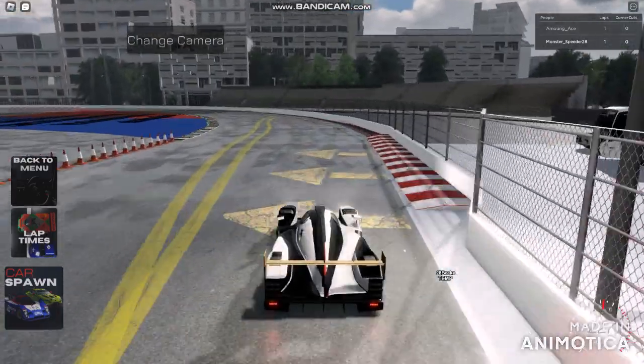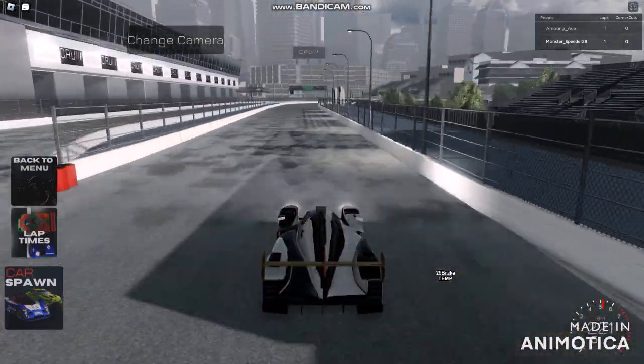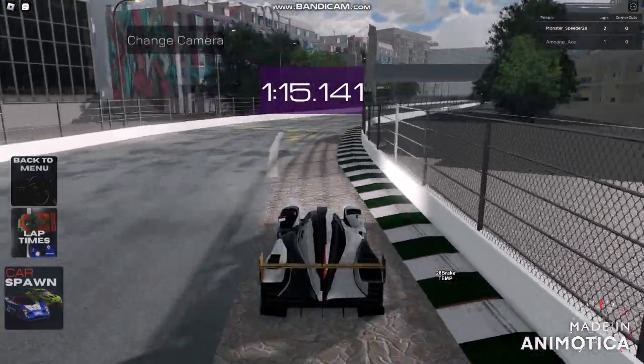It looks like we're not going to be handling as much as possible until I start corner cutting as well. So it looks like we're going to be taking around 1 minute and 15.141.